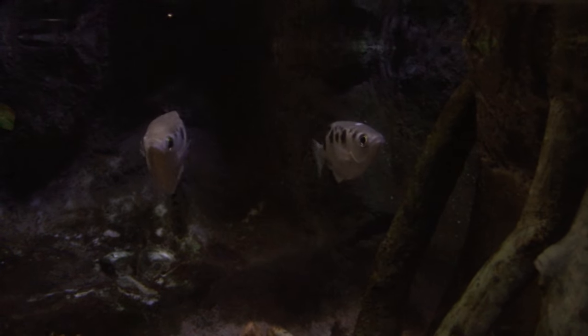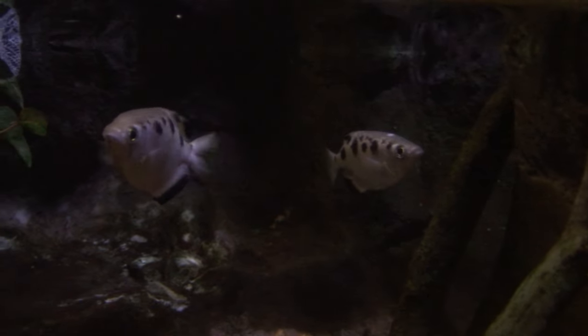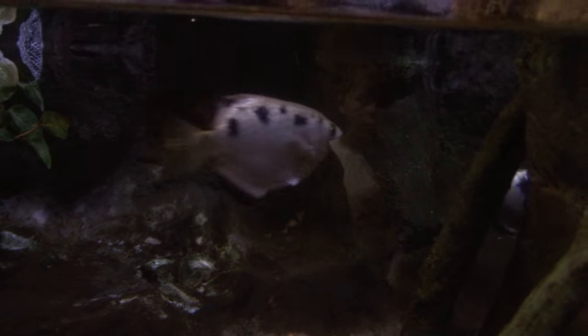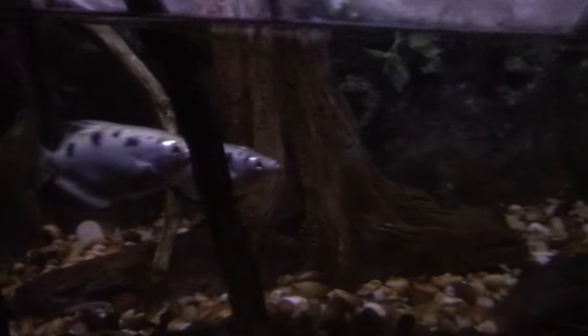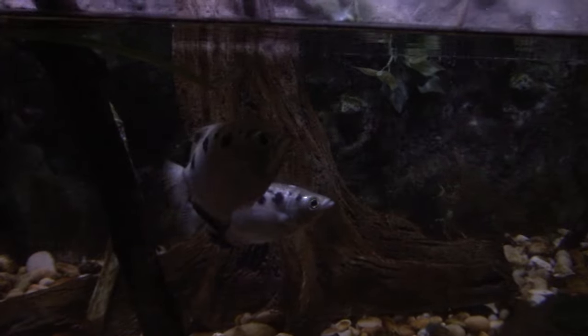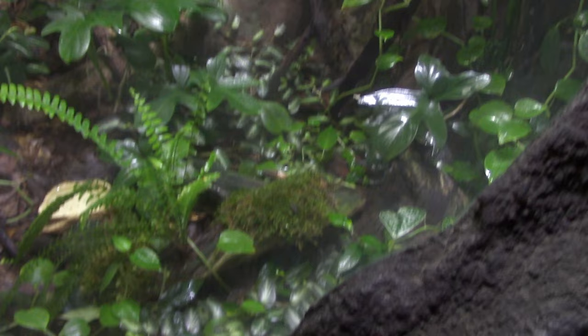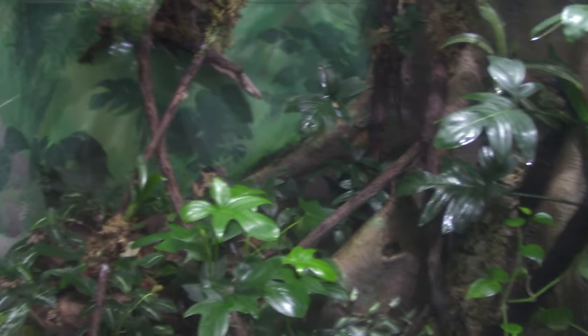So yeah, they're called archer fish because they can shoot in water, kind of like an arrow. Do you see a bug up above them? You're able to shoot water and get the bug. Pretty cool. Got this habitat here.